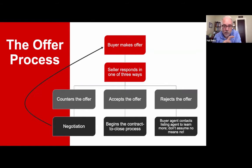Remember, you can start right with that process if the buyer's hanging around, and smoke them out of the woods and see what's happening. But then we have negotiation.